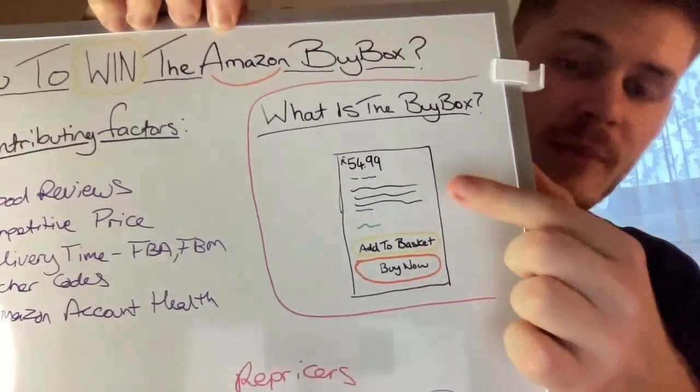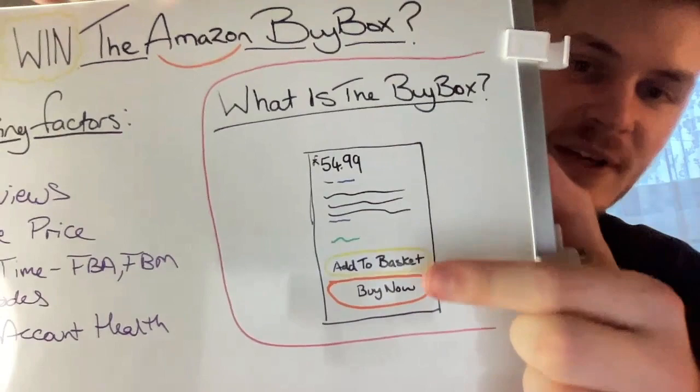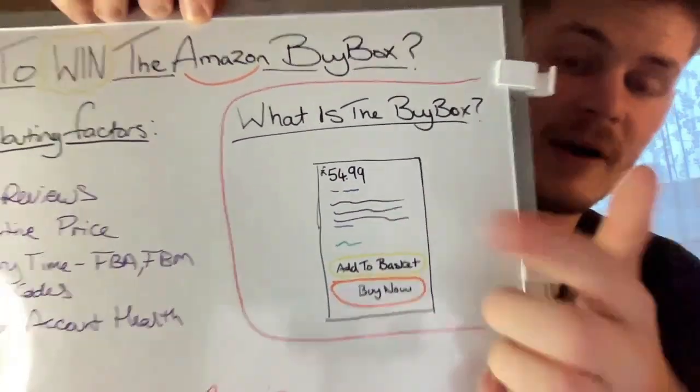If you hold the buy box, anyone that clicks add to basket or buy now will mean that they are buying from you. So why does Amazon need a buy box? What's it all about? How does it help? And what's the perk to Amazon having a buy box? Well, basically it increases your chances of making sales. And of course, that's what we want. We want to make more sales and really succeed with our Amazon business. And so the buy box is going to go a long way to helping us do this.